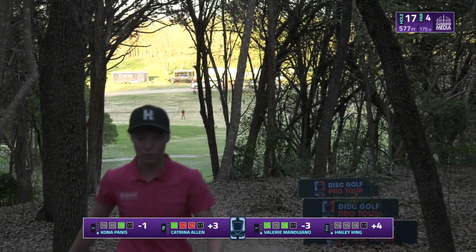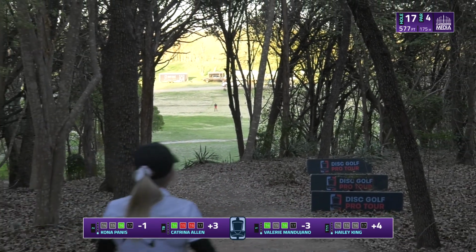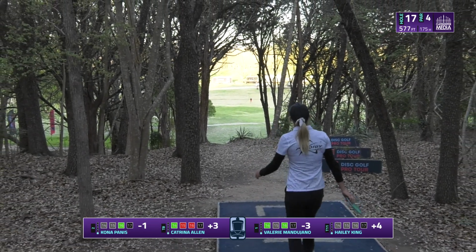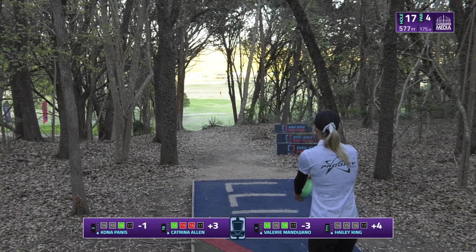Super early release from Hailey. Yeah, she just couldn't get it going today. It was weird. You know, I love playing with Hailey and love seeing her throw shots, so it was just a little odd.